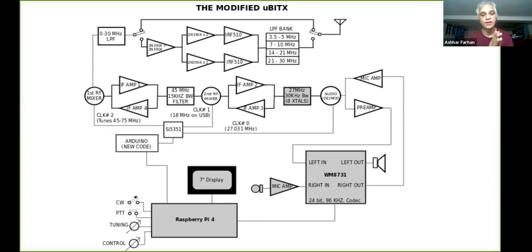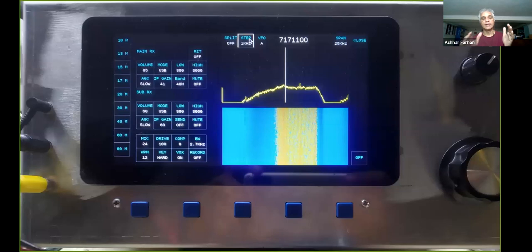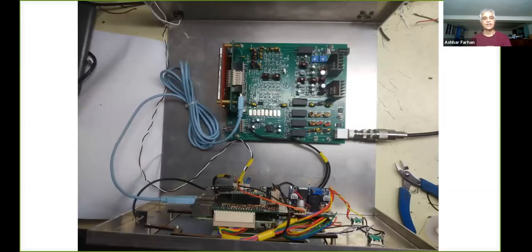It's a Wolfson WM8731 codec. And that in turn is interfaced with the Raspberry Pi and the display. So with this in place, you are able to make it look like this. And this is the user interface of the MicroBitX. And if you actually want to see what the MicroBitX itself looks like, it's this. So it's actually pretty simple.